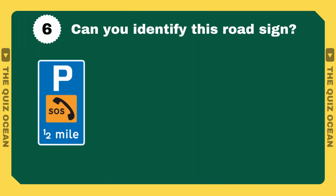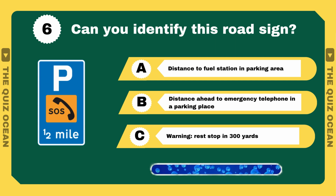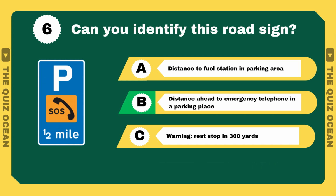Question 6. What is located ahead according to this roadside distance sign? A. Distance to fuel station and parking area. B. Distance ahead to emergency telephone in a parking place. C. Warning. Rest stop in 300 yards. The answer is B. Distance ahead to emergency telephone in a parking place.